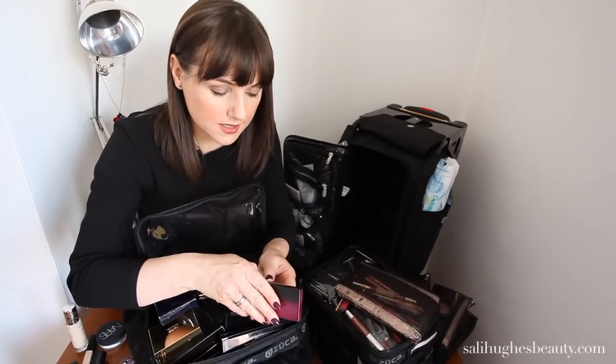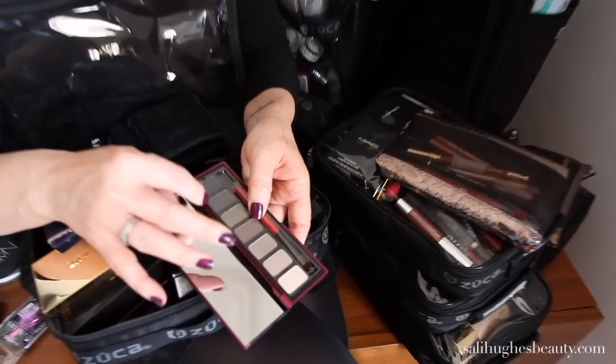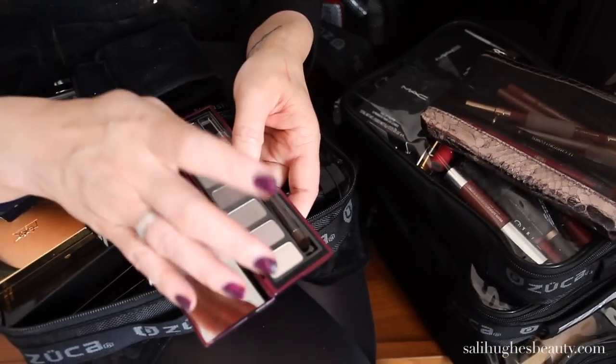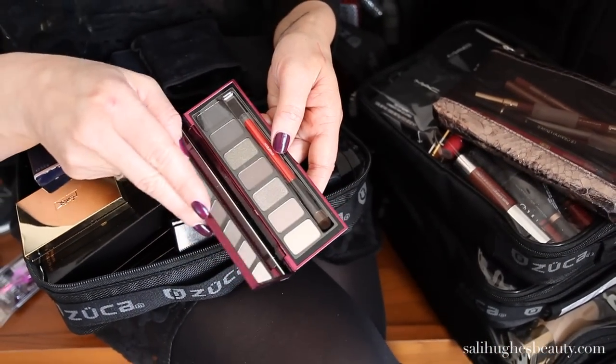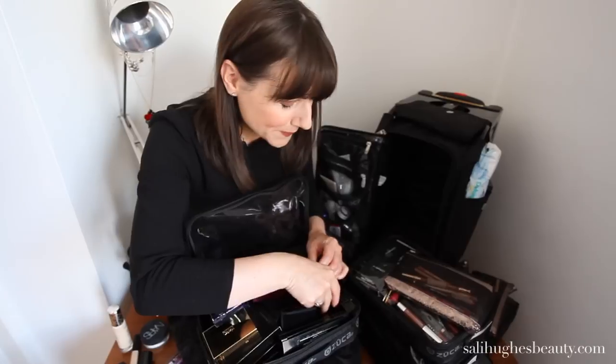Smashbox as well. This is the Fade to Black palette, which again, really nice, dark, dramatic sort of colours. So whereas I might use Bobbi for natural, I would go for one of these for a darker, more dramatic look.